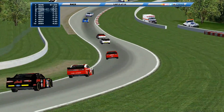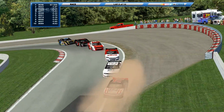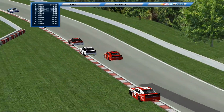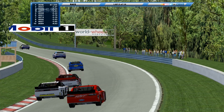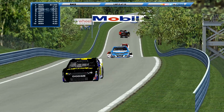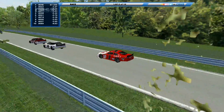3rd place is also tied for 2nd right now. Here they go, all into the sand. Here goes the 1 car. Every spot is pretty much 1 point. As he tries to crack the top 5. He's got a run on Patrick Smith.